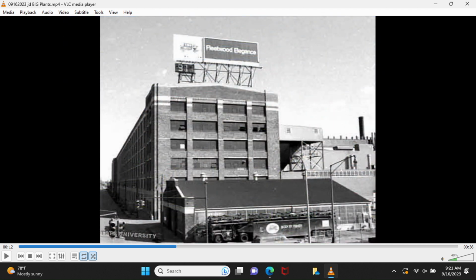Now, that's the Fort Street plant. That's where my dad worked. That's where I worked. That's where my brother worked. Is it still there? It's leveled. It's gone. But this is the one that we're talking about now.